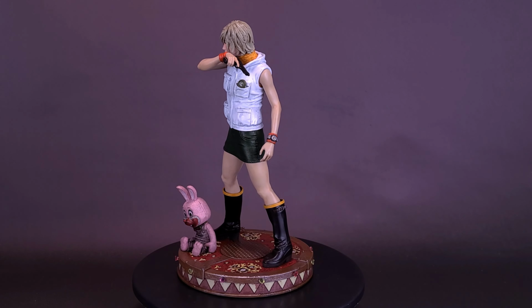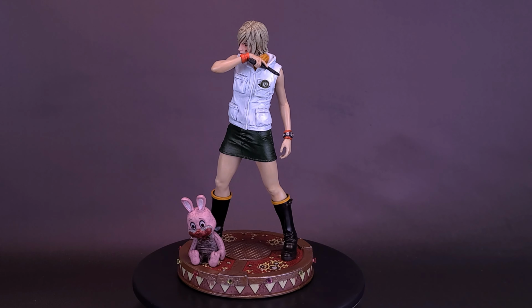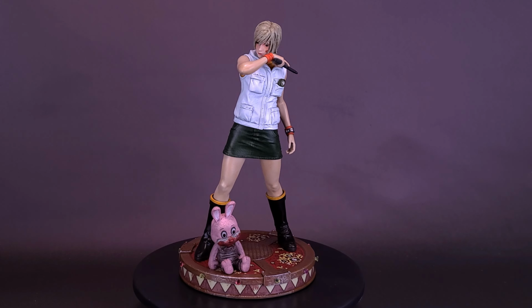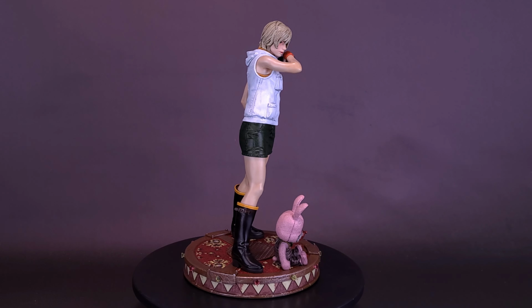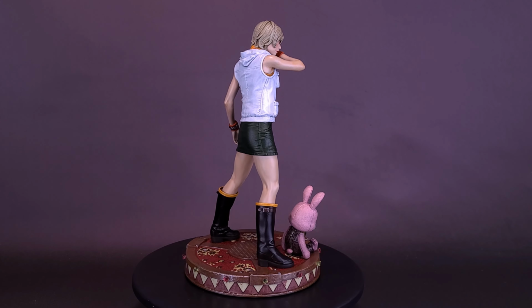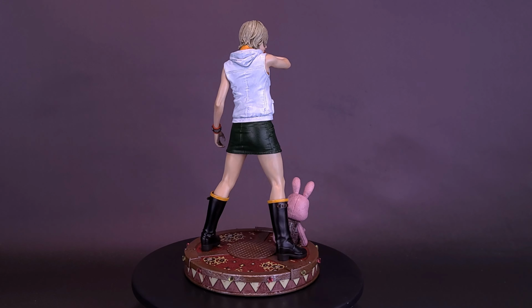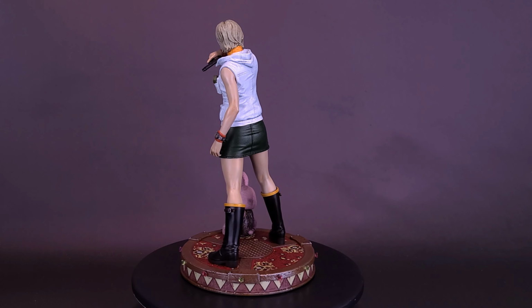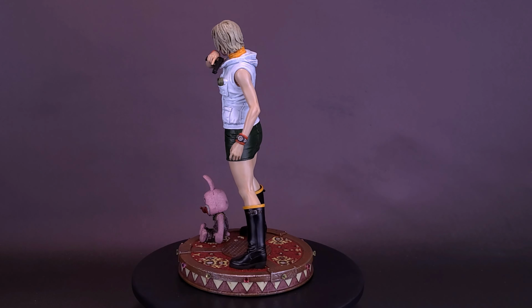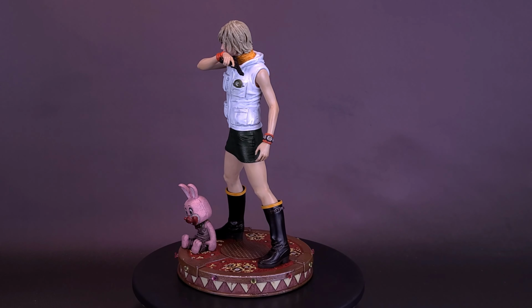I can't believe I called Silent Hill a city. The town of Silent Hill, and one of at least the temporary residents there, Heather Mason, has been nicely done here from Numskull. Now, as already mentioned, they are planning to do a Pyramid Head and a Bubblehead Nurse as well. The one I'm the most interested in, even though I really like the look of Heather Mason, is definitely the Pyramid Head, and I can't wait to see that one in person.